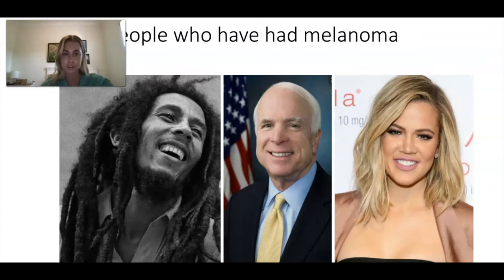Educate yourself. You can. Okay, so these are some people who have died, and not died from melanoma. Sorry about that. So, first one, obviously, Bob Marley, he died from a melanoma on his foot. And then John McCain, the senator, had metastatic melanoma to his brain. And then Khloe Kardashian, who is not dead, had melanoma on her back.